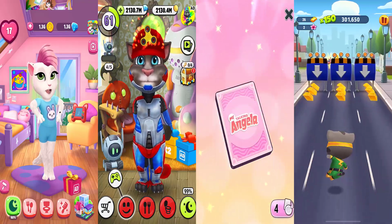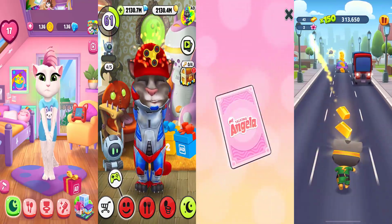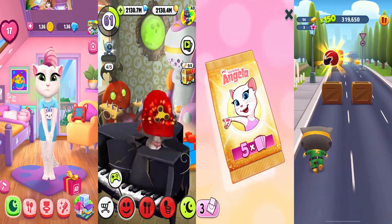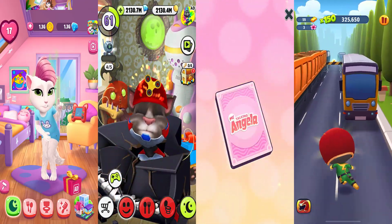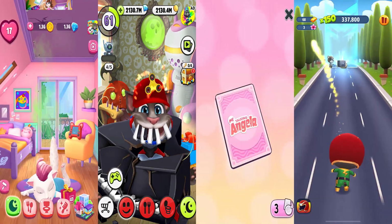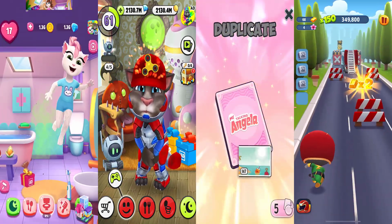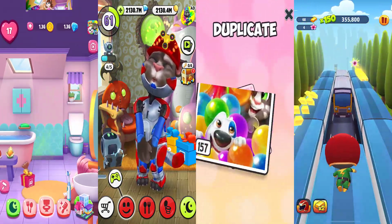My Talking Angela 2 just wants to go to the washroom and she is just tired of me. She has funky hair right now, a pink funky hair. She is very hyper. First of all, I'm just going to play with her, and we're moving her left and right and up and down.